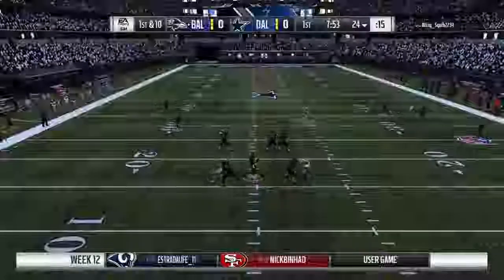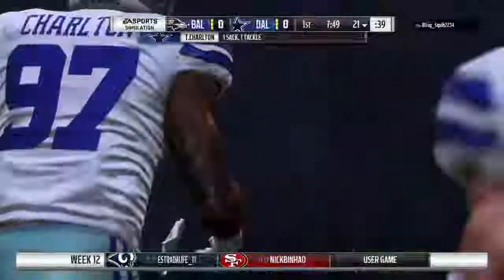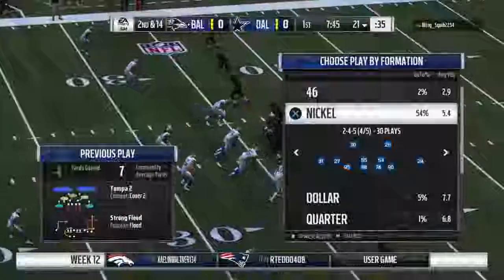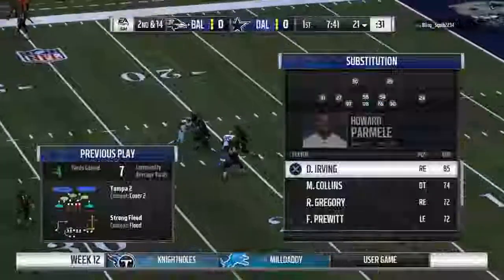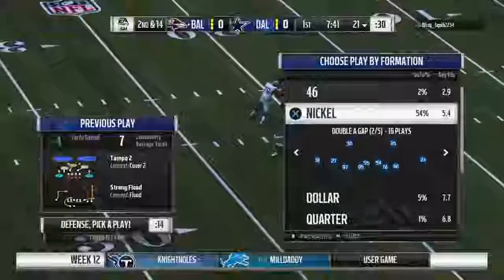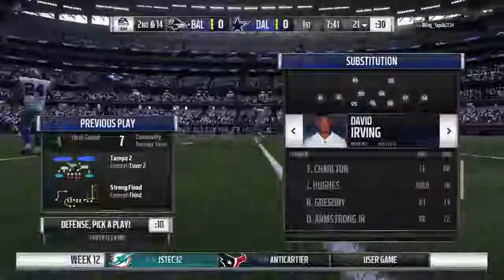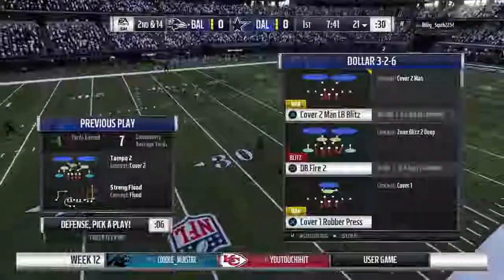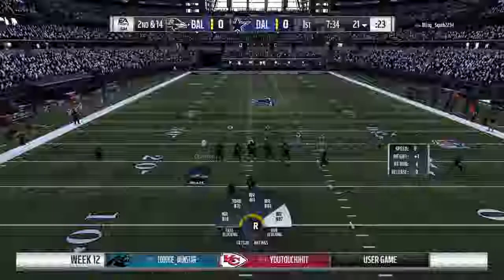Throwing on first down, it's Jackson. And he's in. But in the end, the pressure too great, and he goes down. Taco Charlton in there to get him for sack number 9 now on the year. So after the sack, here's 2nd and 14.